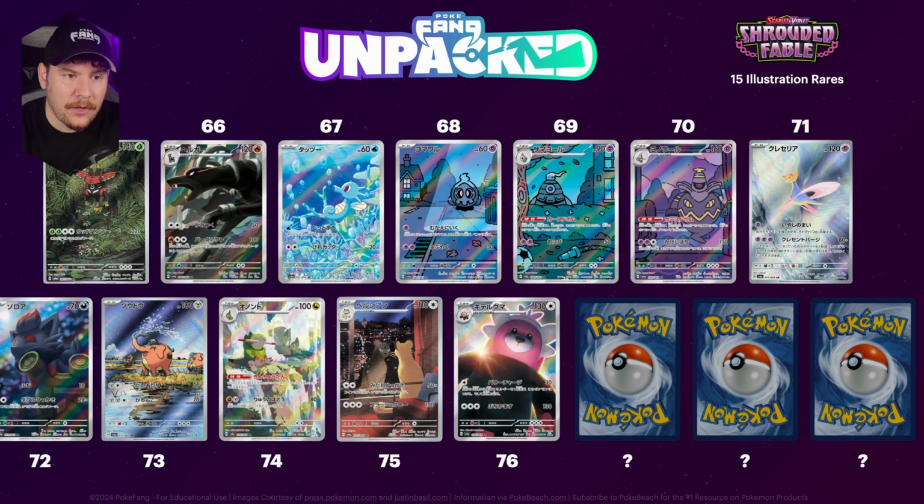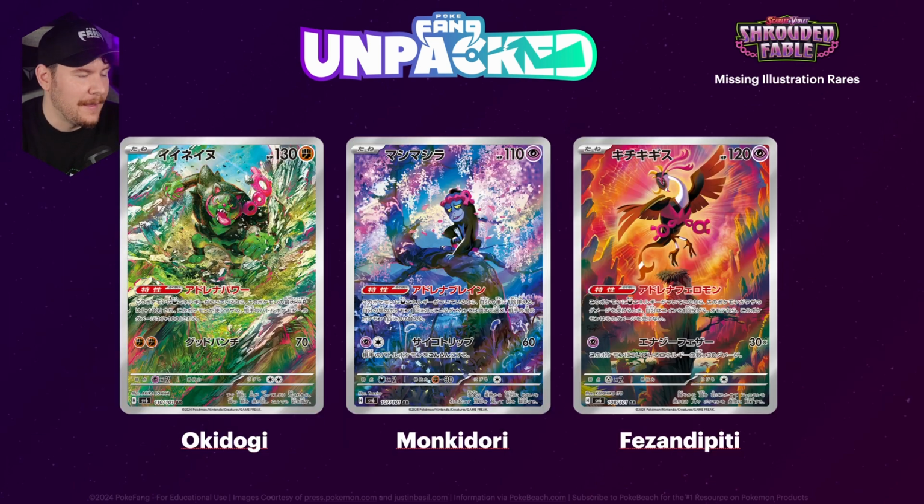Now, there are 3 cards that would perfectly fit into the theme of this set, being Pecharunt's legacy in the Teal Mask and Indigo Disk DLC, and the epilogue that comes after them. And that brings us back to the Okidogi, Monkey Dory, and Pheasantipity illustration rares, or art rares technically, that were printed in the Japanese set Mask of Change, that makes up half of the latest set Twilight Masquerade. We didn't end up getting those in Twilight Masquerade.